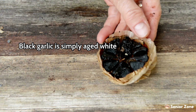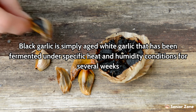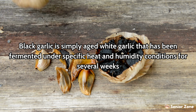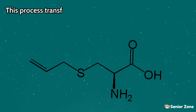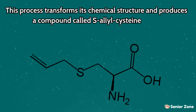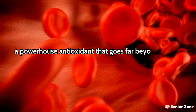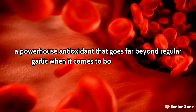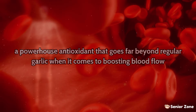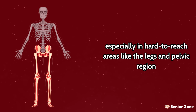Black garlic is simply aged white garlic that has been fermented under specific heat and humidity conditions for several weeks. This process transforms its chemical structure and produces a compound called S-allylcysteine, a powerhouse antioxidant that goes far beyond regular garlic when it comes to boosting blood flow, especially in hard-to-reach areas like the legs and pelvic region.